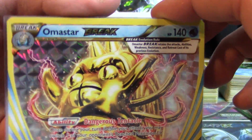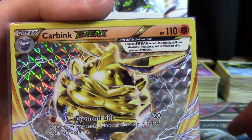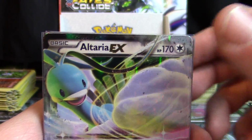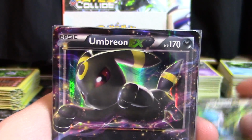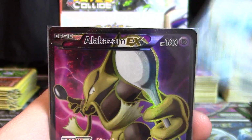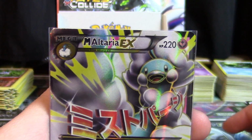For break cards, we got Omastar Break and Carbink Break. EXs, we got Kingdra EX, Diancie EX, and Altaria EX. And Umbreon EX, my bad. And for full arts, we got Altaria EX, Alakazam EX, and Mega Altaria EX.